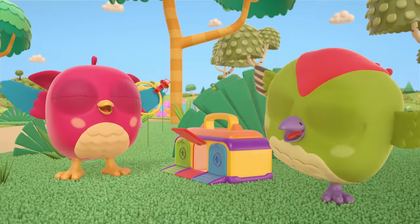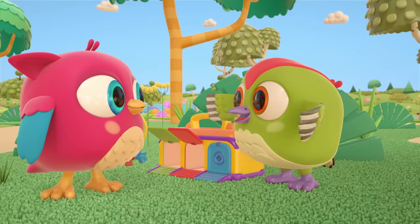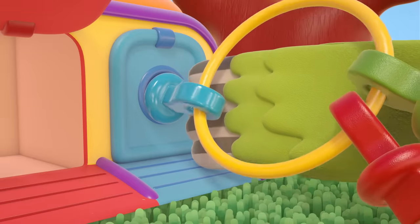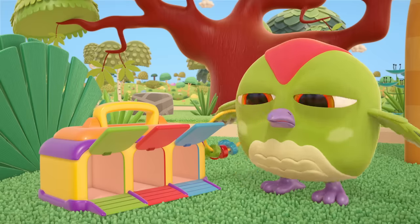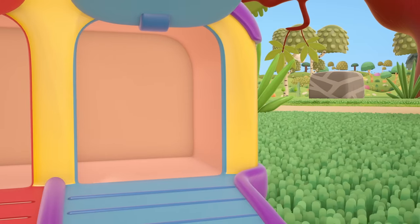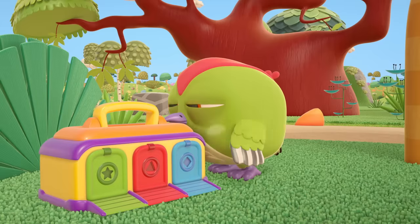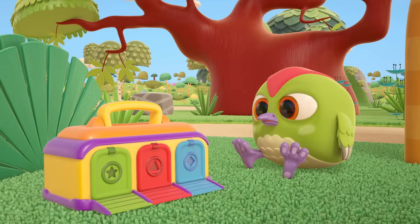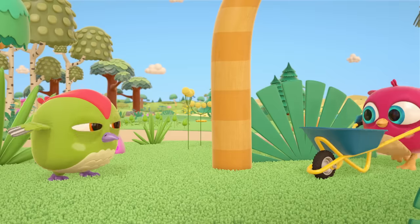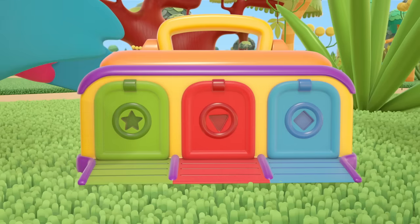Hooray! The red door is open! And the green one! Peck Peck wants to open a door too! There we go! The house is empty! Is it heavy, Peck Peck? Look! Hop Hop's brought a wheelbarrow! Up it goes!